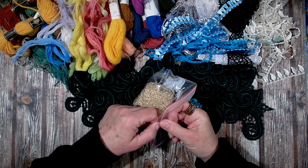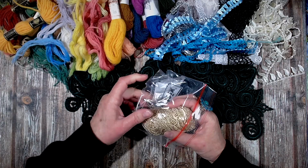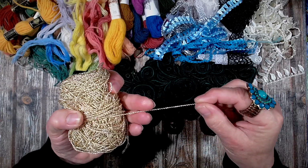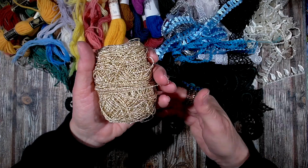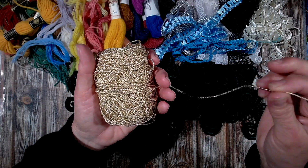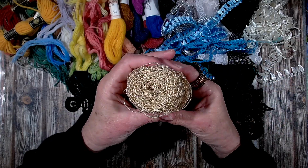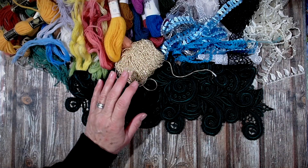Alright, next up was a bag of this. I think it's called pearl thread. No, not pearl thread. I can't think of the name of it. It feels like it's thread, but it feels like they're beads, but they're not. Someone did tell me the name of it, and I can't think of it now. Anyway, I thought that was nice. I've got quite a few different colours of that now. So I've got a gold one now.